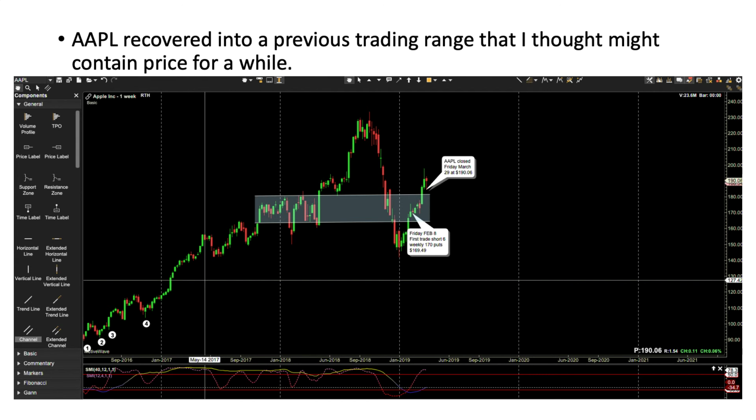So when we came back into that region in 2019, I had a feeling that it was going to move between 160 and 180. And it did for 1, 2, 3 weeks. Then the 4th week it shot out. But I was able to handle it all.